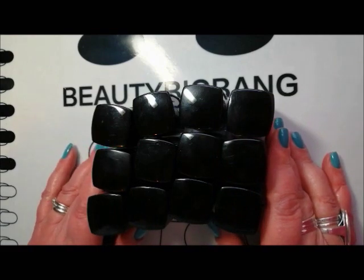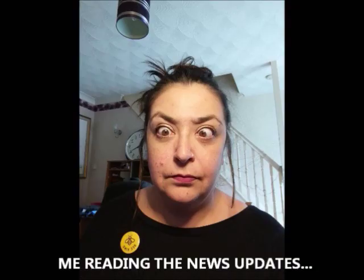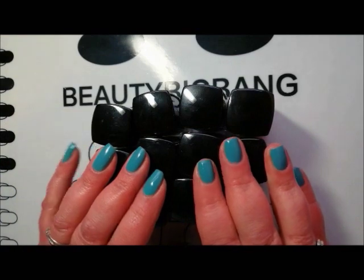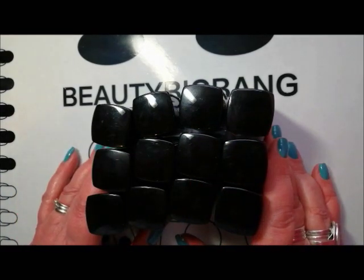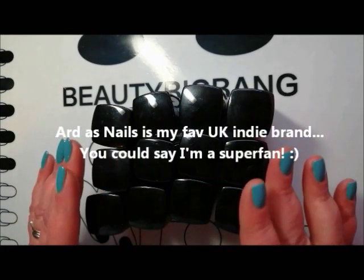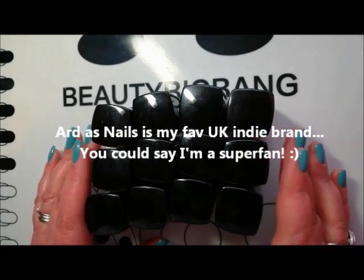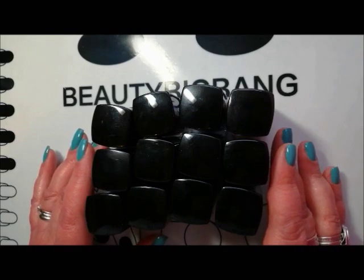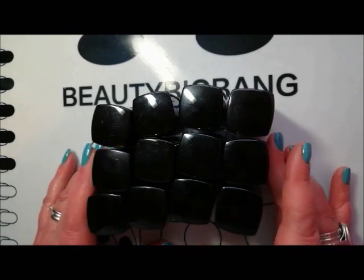I don't know about you, but I'm obsessively watching the news at the moment and I definitely need a break from that. So I thought now would be the perfect time to start my Arders Nails Extreme Destash. Don't know how extreme it's going to be, although I think I'm probably going to be more brutal than I expect to be, just because I know I need to pack up and I'm moving.